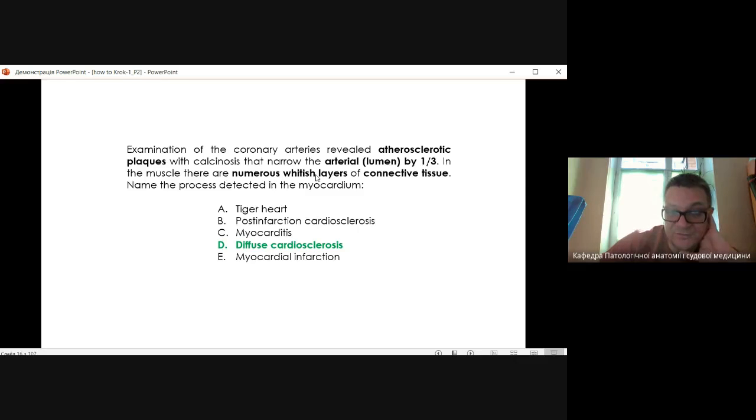First of all, numerous whitish layers of connective tissue. At the moment, exclude the tiger heart. And for sure the myocardial infarction, because that's not about a necrotic area. What about the other types of cardiosclerosis? We have dealt with cardiosclerosis for sure, because there is connective tissue development. But this cardiosclerosis is explained as numerous whitish areas, not one focus of connective tissue development. So that's not post-infarction cardiosclerosis, that's diffuse cardiosclerosis, and this is the logic of this MCQ.